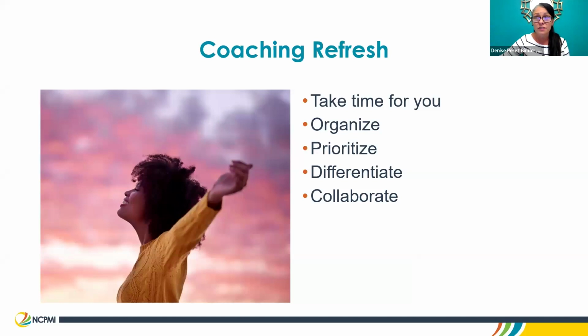So with this, we hope that you will take some time to examine how you are organizing your coaching caseload, maybe setting some new priorities for yourself, maybe looking at a tool or a strategy that you always use and this is your default, and maybe thinking about tweaking that up a little bit.